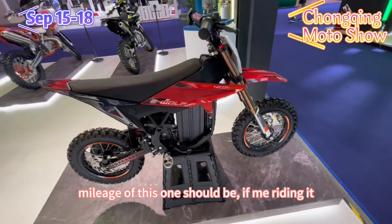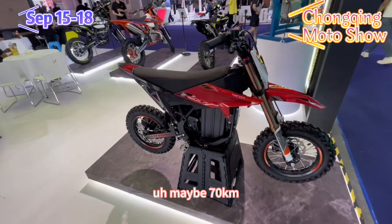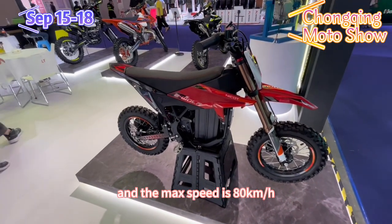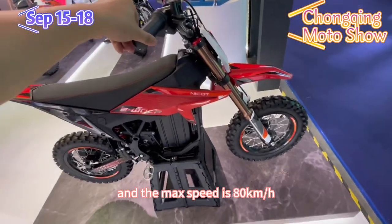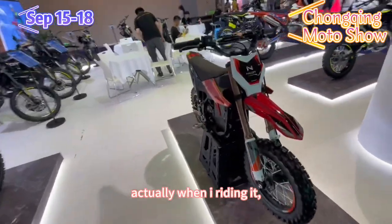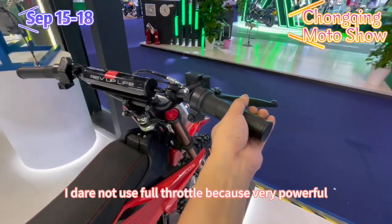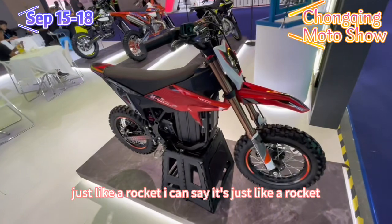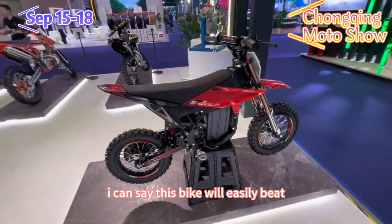The mileage of this one should be, if I ride it, maybe 70 kilometers, and the maximum speed is 80 kilometers per hour. Actually, when I ride it, I dare not use full throttle because it is very powerful, just like a rocket. I can say this bike will easily beat the KTM SX-E5.